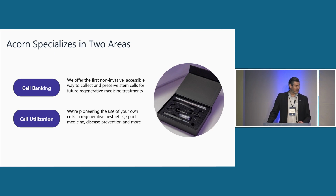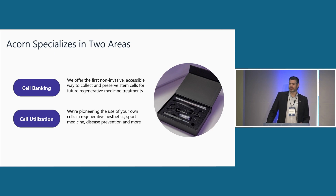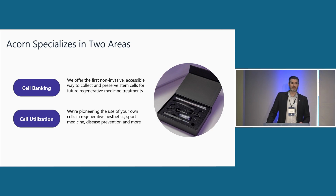And I'm excited to say that after our presentation last year, we did make this available in the United States, and we've got a number of fantastic partners, some of them in this very room, where patients are able to actually lock in age on their side and have their own cells preserved. The other side, which I'll dive into a little bit more today, is how we plan on utilizing those cells. And it really is the other half of what we've created Acorn around, is not only the ability to capture a patient's cells, but then give them the opportunity to leverage those cells in your practices and deliver benefit.